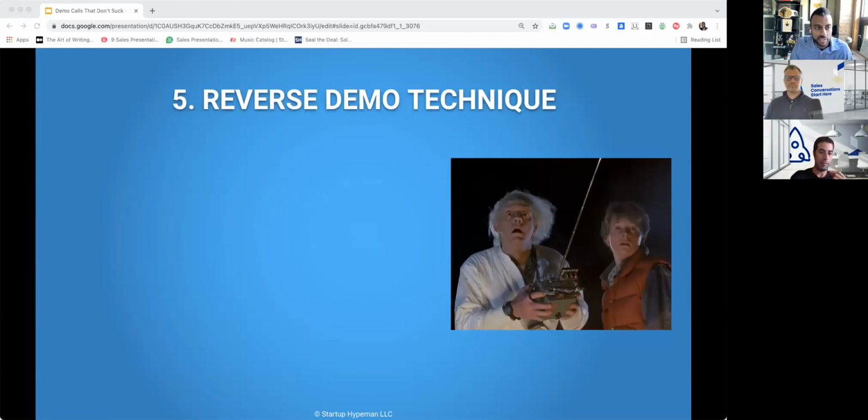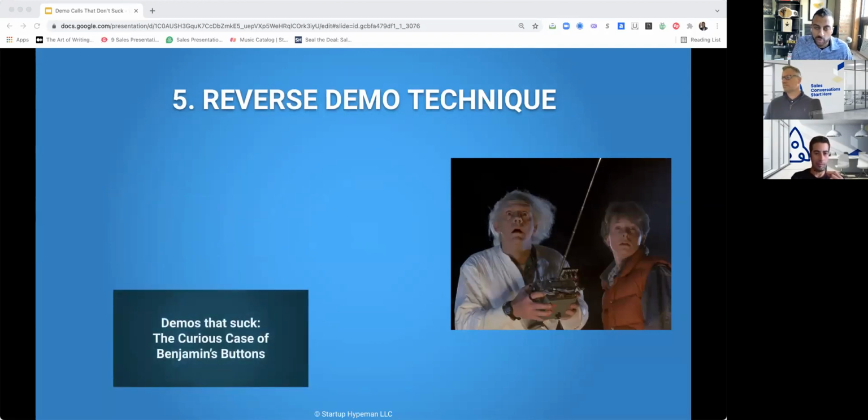Okay, the reverse demo technique. Demos that suck do what I call the curious case of Benjamin's buttons. They literally go through a button by button walkthrough of every possible thing you could do with the software. And that's very, very feature heavy. It's like 30 minutes of screen share hell. And it just makes the product look and feel complex.